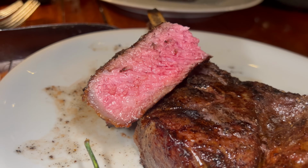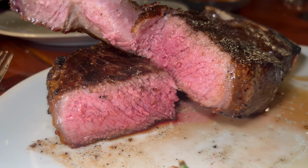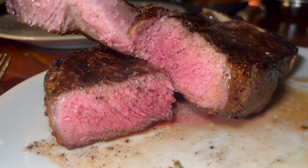And it's got a deep beefy flavor. I love the dry aging here. You can really get a nice essence of beef. A really juicy steak also, not devoid of any kind of moisture. Really great cook on this. Really happy with the Kansas City steak. This is great. Next up, we'll go in on the Wagyu rib cap.